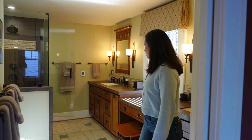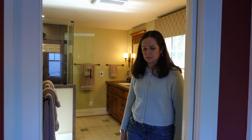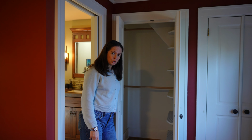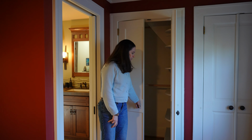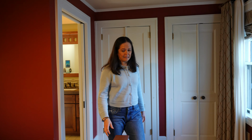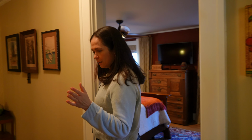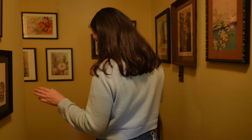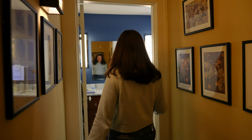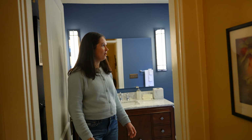So this is your primary suite. That's a good size. I'm impressed. Let's look. Not huge for a primary suite, but the fact that it's there in a 1917 home is huge. And so we have one more as we turn the corner and the floor slopes down. We get into another bathroom.